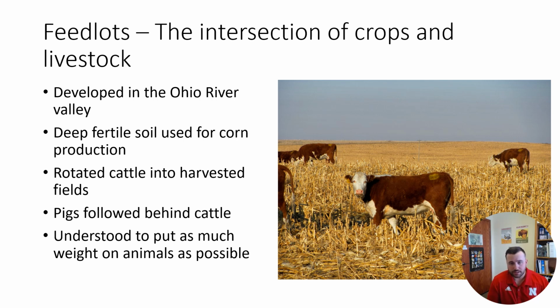And this system was then used because they understood that they could put on as much weight on these animals as possible. They were seeing high gains within their cattle after they were on corn, as well as having the pigs be able to break up some of the manure and still be able to gain weight. So they were getting three different commodities, corn, cows, and swine, off of the same field pretty efficiently.